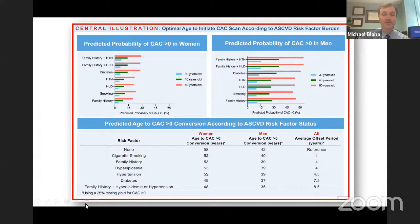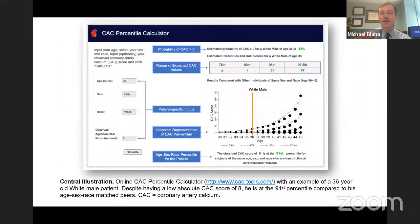So let's say a patient with a family history and hyperlipidemia, like the patient in our vignette. If that person's a man, there's a 25% chance that person will have calcium at the age of 35. If they're a woman, it would have been 48. And that's 8.5 years earlier than if they had no risk factors. So this is a study that I think can help us identify when we should be thinking about calcium scoring in our patients. And if a patient has no risk factors, a man at the age of 42, a woman at the age of 58 has about a 25% chance of having calcium. So this helps inform when we should be thinking about calcium scoring and the expected yield. And I think this is valuable.